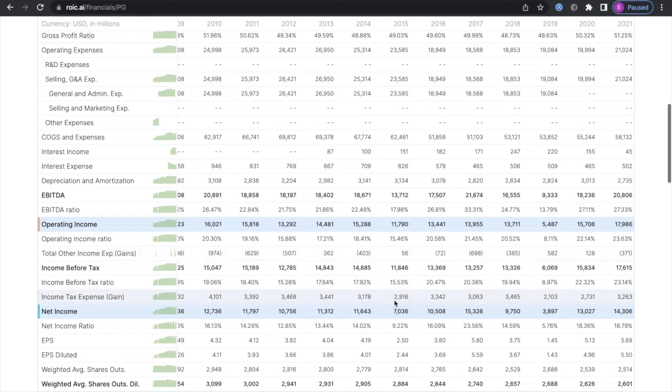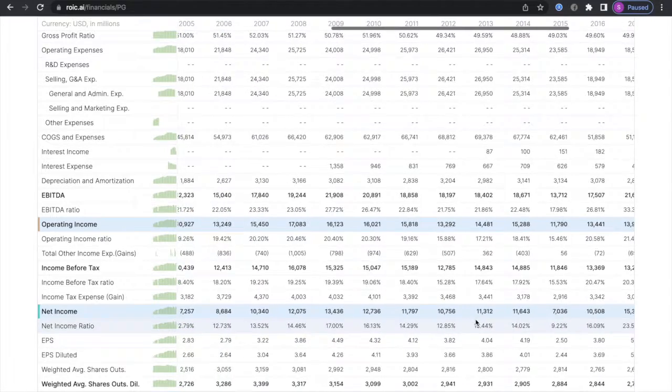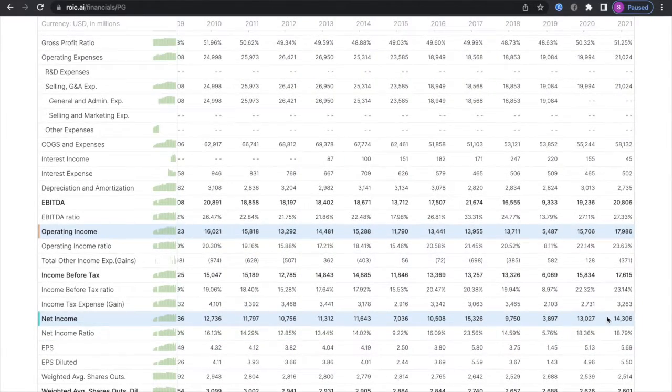Looking at their net income, it has also slowly declined and now it slowly came back up. This looks like it's their all-time high for net income with $14 billion. So good on them. And now we're going to be looking at the PE ratio.